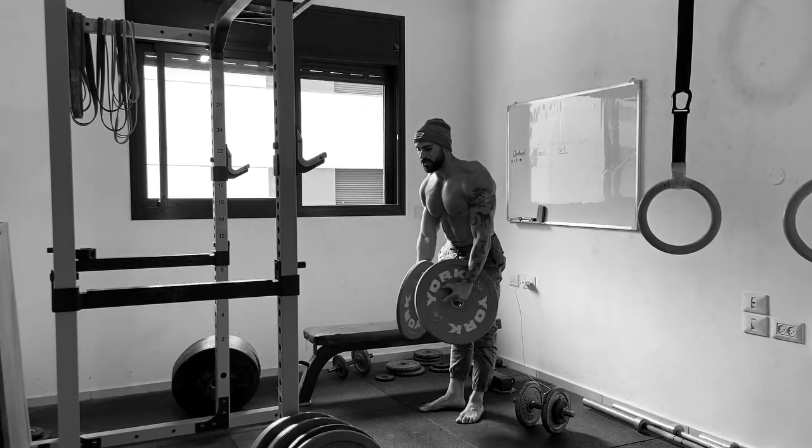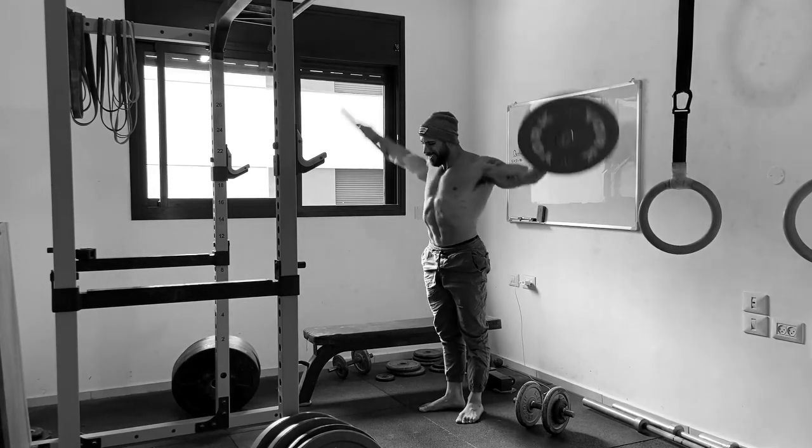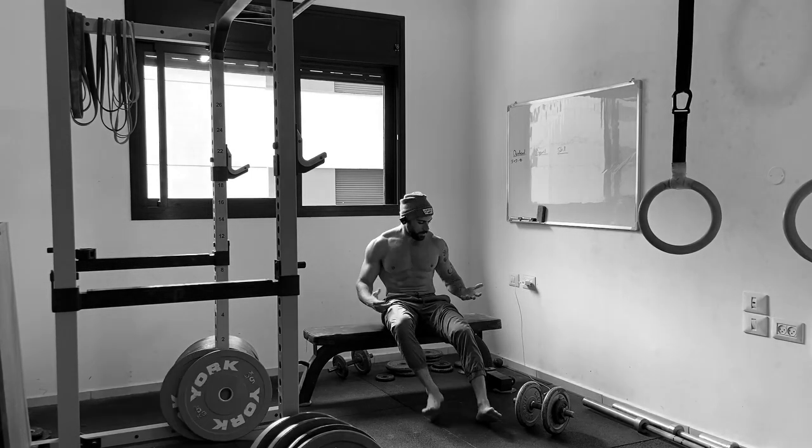When you pull up, you should squeeze the shoulder blades together at the top. More chalk.